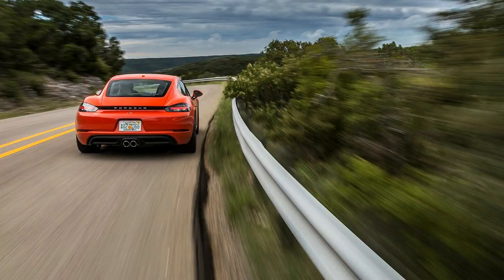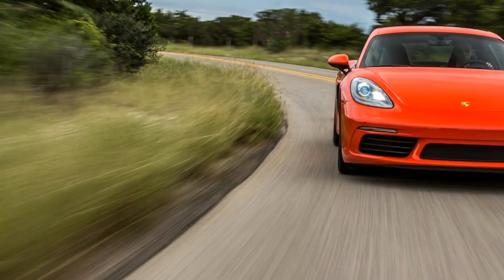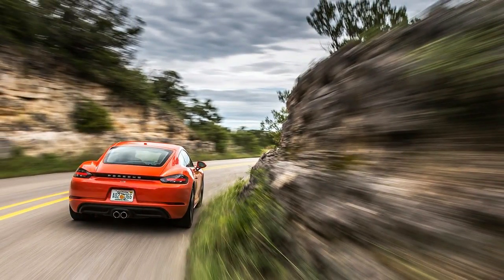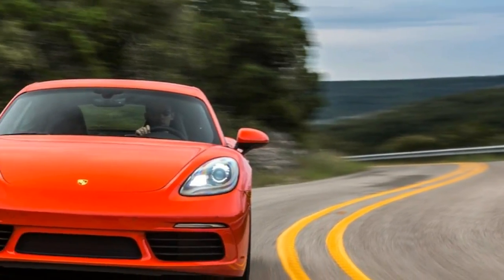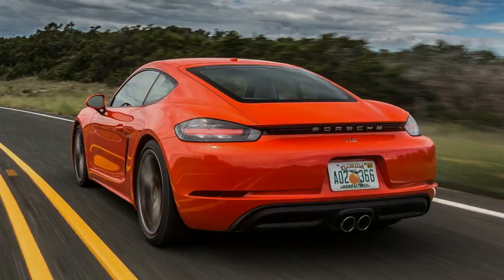The move is in keeping with the rest of the industry, which dictates that a retractable roof equals more money. The base Cayman's price of entry goes from $52,600 to $53,900, while the S climbs from $64,100 to $66,300. Admittedly, the price difference between Cayman S and Boxster S is less than between their base models.